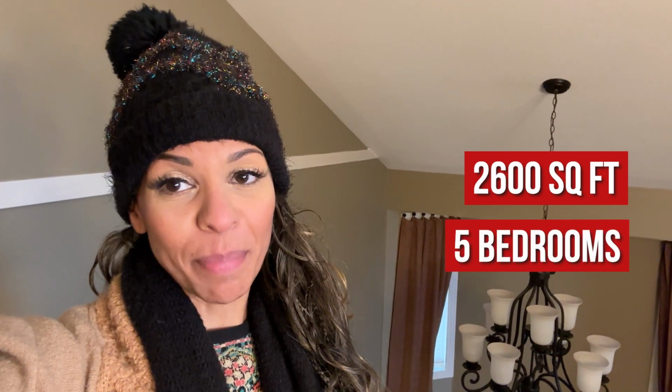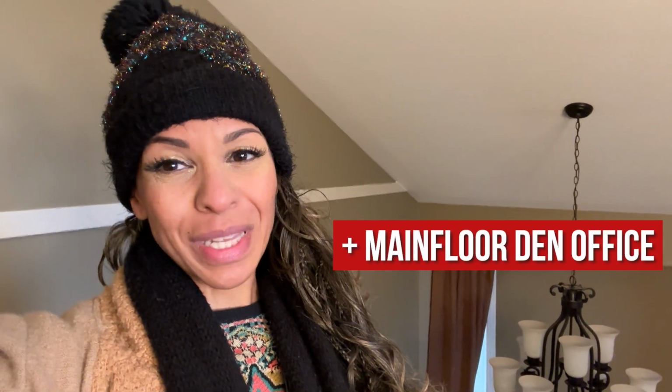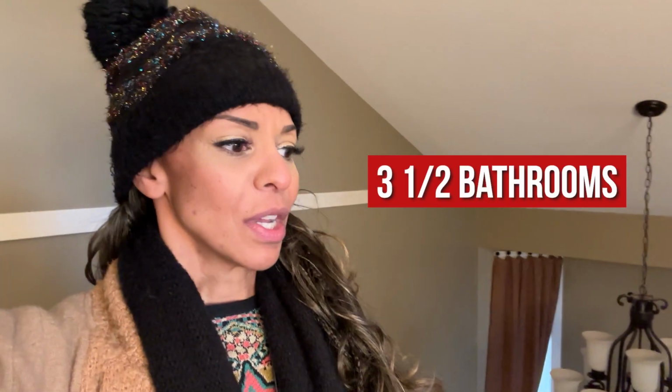So it's 2,600 square feet. It says 5 beds. So there's actually 4 beds up. There is one with a window legally down, but there really is another bedroom down there. Plus there's a main floor den office. So it really can be 6 very easily. And then there's 3.5 bathrooms. So for $799 in this location, it's a beautiful home.